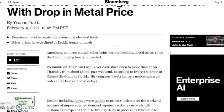Perhaps we sputtered a little bit, but 30 is the Maginot line for silver. They know it's going to be unstoppable once it breaks 30. But anyway, it talks about premiums on Silver Eagles being $7. Of course, now they're 12 or 13. It's gotten much worse. And it goes on to say that dealers can't keep up with the retail demand.